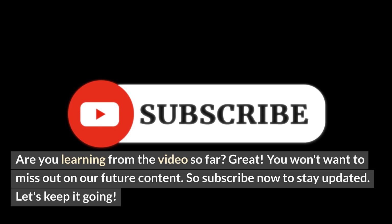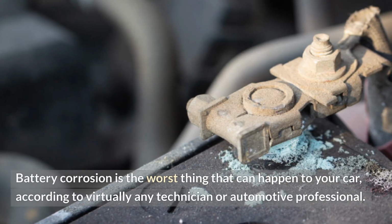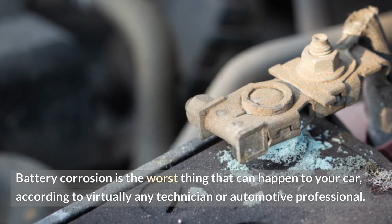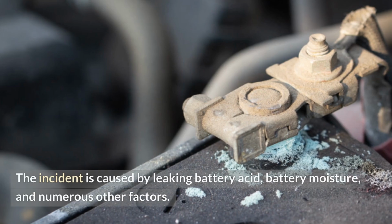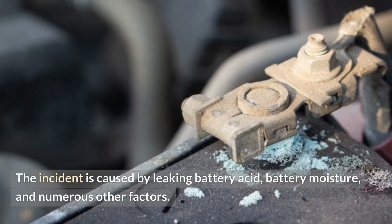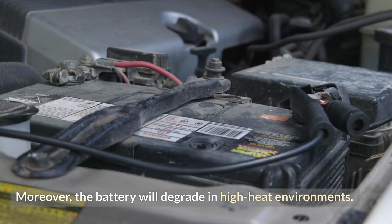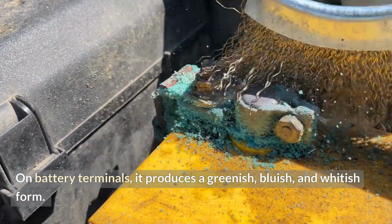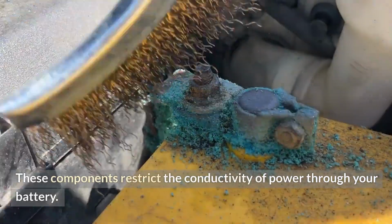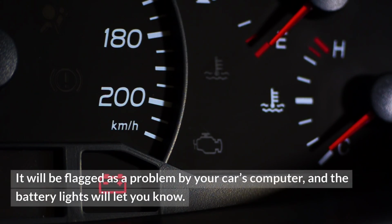Let's keep it going. The battery terminal is corroded. Battery corrosion is the worst thing that can happen to your car, according to virtually any technician or automotive professional. The incident is caused by leaking battery acid, battery moisture, and numerous other factors. Moreover, the battery will degrade in high heat environments. On battery terminals, it produces a greenish, bluish, and whitish form. These components restrict the conductivity of power through your battery. It will be flagged as a problem by your car's computer, and the battery lights will let you know.